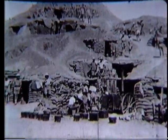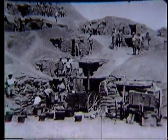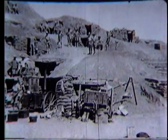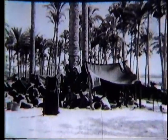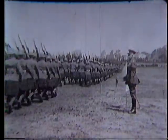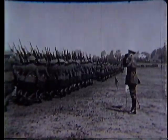These are troops from Britain, and you'll notice that the development of this campaign in Palestine was almost completely by British Commonwealth troops. This fulfills the Bible prophecy, as we shall see as we go through the film. Seeing that this film was taken in 1917, it's quite clear for those days. Now we have Scotland coming to the fore. If we had sound, we would have heard the bagpipes as well.